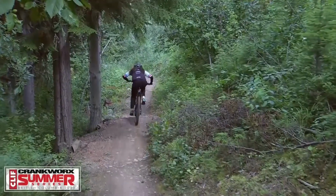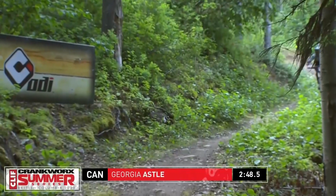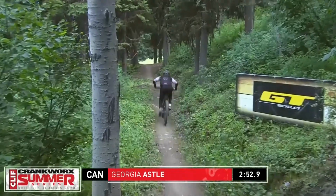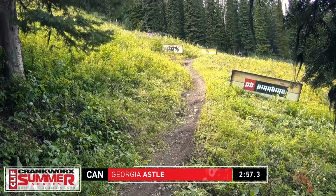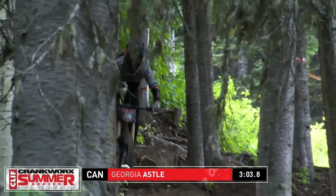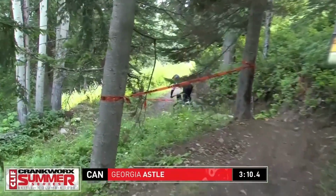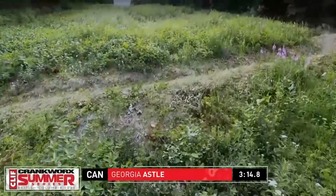I keep having the same train of thought about these Canadian riders riding these Canadian tracks, but it's also interesting because they're all Canadians. And Georgia's just pinned. I think it's always interesting when you have these types of tracks. The top part we saw in the course preview was really rock slabby, really rough, and then you have a pedal in the middle, and then you get back into the roughness. So Georgia looks super aggressive. You can tell she's really moving the bike around, going through the rough stuff super fast.